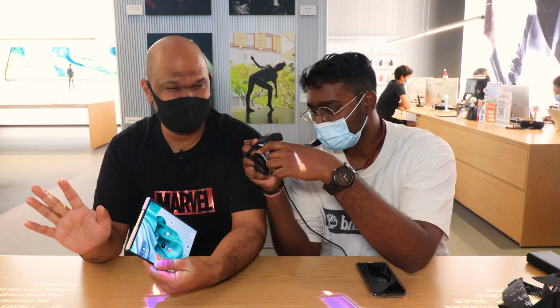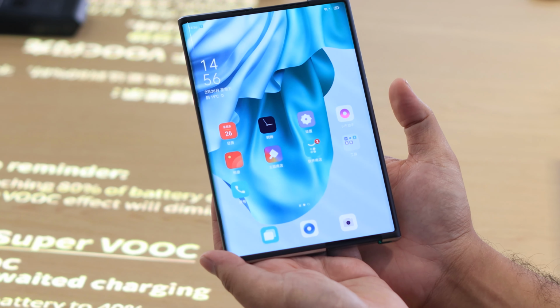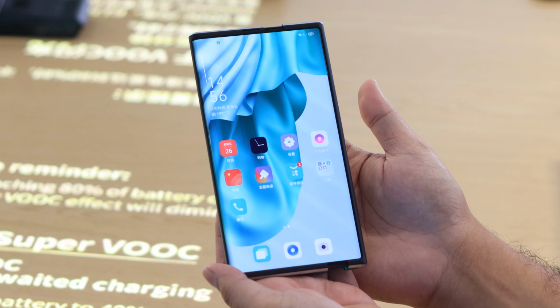And how you close or extend or retract the screen is this button over here. So it has a capacitive button over here, which also doubles as a power button. No fingerprint sensor yet, although I'm assuming they will probably add one in. But all you have to do is swipe down and it closes, all right? And then you just do the opposite to extend it again. You just swipe up and then it opens up.